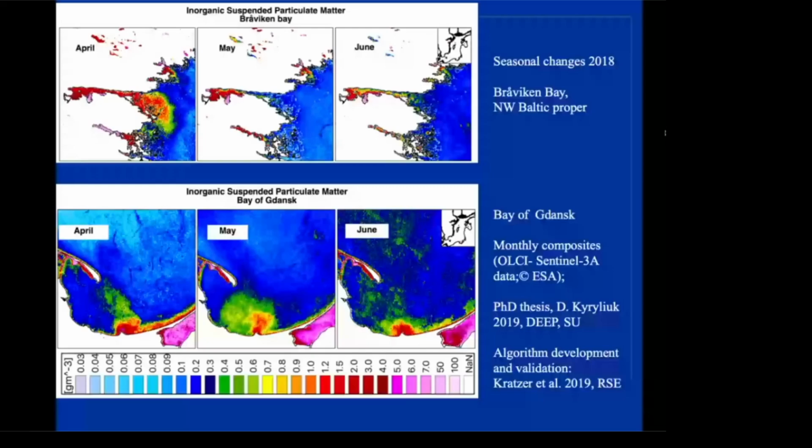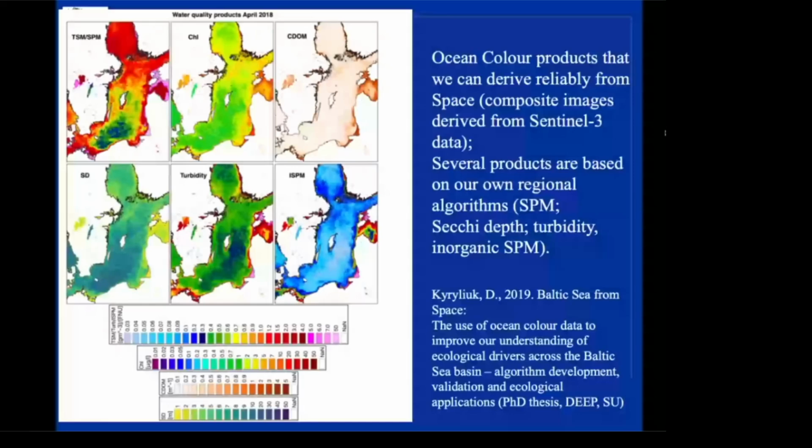Yeah, then over the years we have tested these different products, and we were quite happy when we had got MERIS going and tested many algorithms. Then we got quite nice products, and they were all quality controlled, and we could derive the uncertainties. So we could derive total suspended matter, chlorophyll, colored dissolved organic matter, Secchi depth, turbidity, and also inorganic suspended particulate matter from a local algorithm.